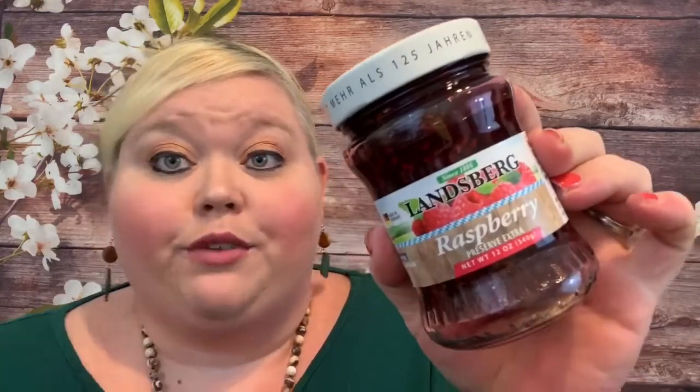I can't read anything else, but I can tell that it's a raspberry preserve, and that sounds so good. And it's 12 ounces. I mean, you can see it's a good size jar. So yum. And it looks like there's another jar of something.